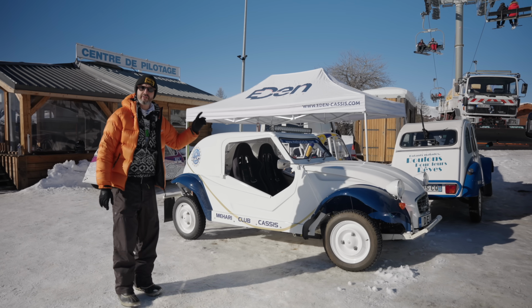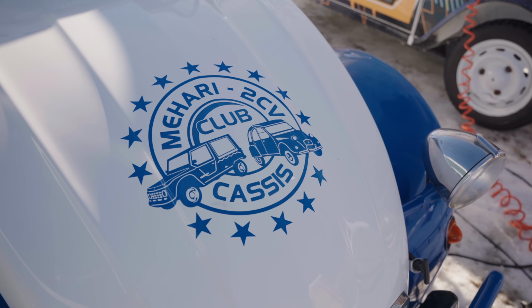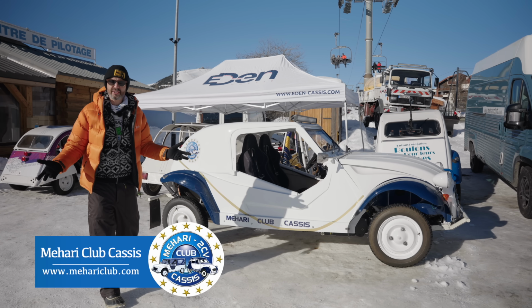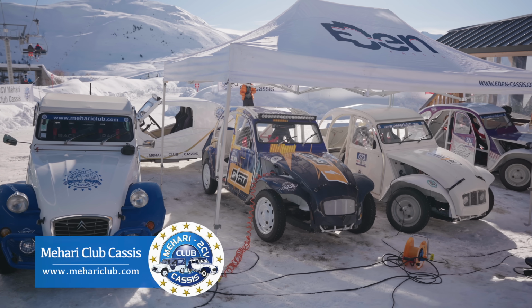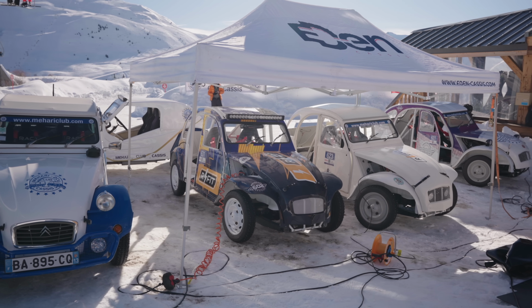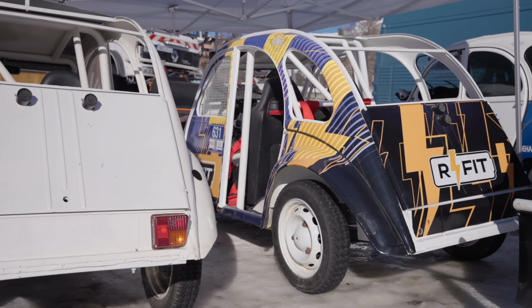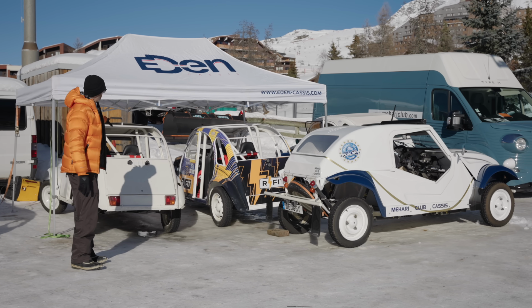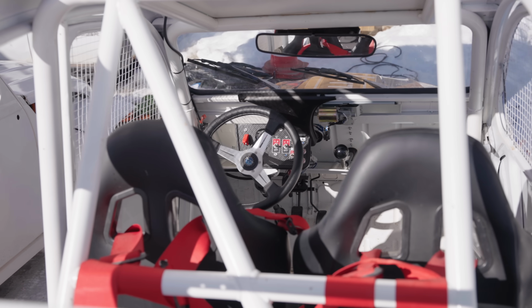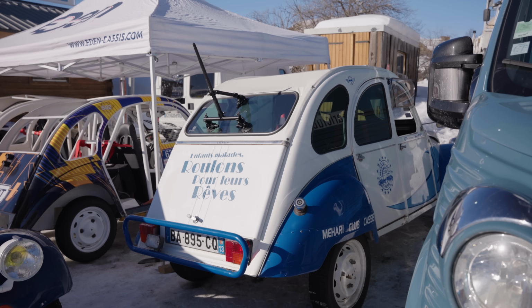So what I'm going to be driving is a couple of borrowed cars from 2CV Club Cassis. And 2CV Club Cassis are the biggest parts supplier, really, for 2CV parts in the world. So what am I going to be driving? I'm going to be driving two versions, actually maybe three versions of borrowed cars from Club Cassis. They've got a cut down electric 2CV. They've got a cut down piston. Well, when I say cut down, no doors, roll cage, a little bit more raw. And then we're going to be driving a piston one again.